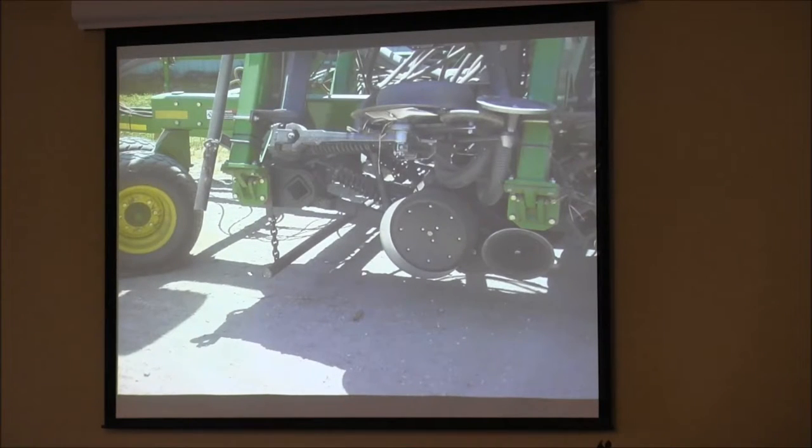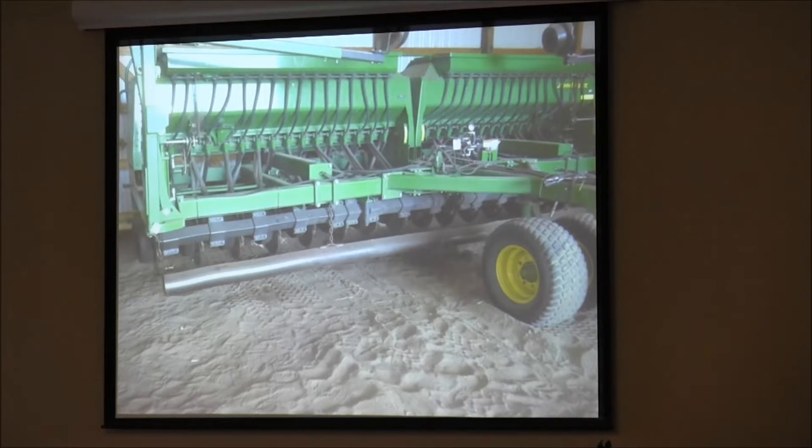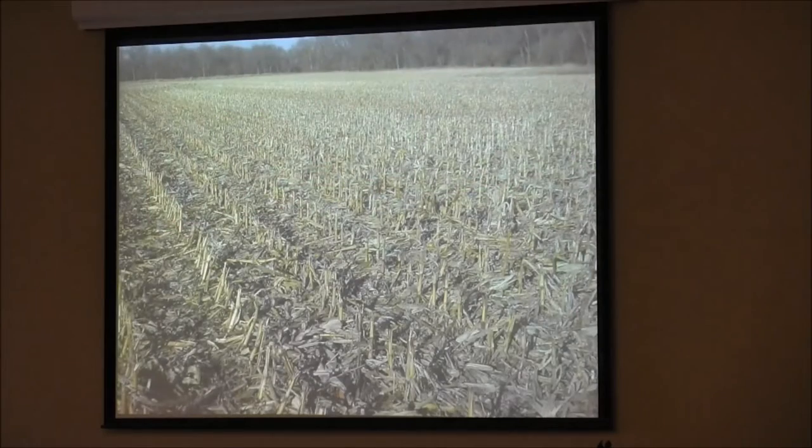Again, here's an air seeder. This guy even filled his full of concrete just to make sure he leans the stalks over. He's planting into sunflower stalks. Here's a Marlon Richter's drill. Again, lean bar out front, lean those stalks over. Just little things start to add up.